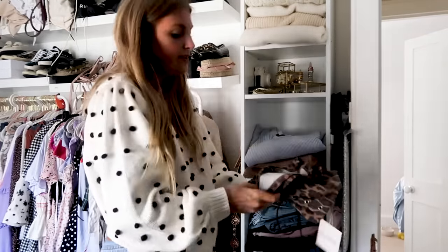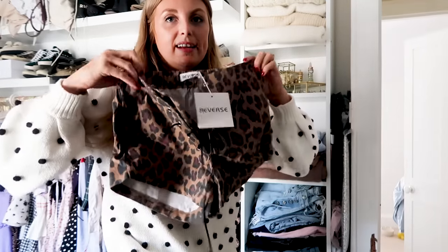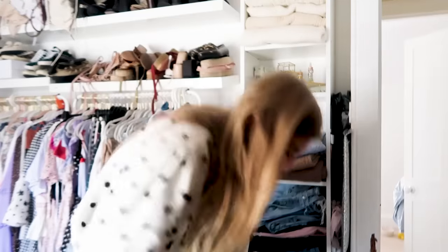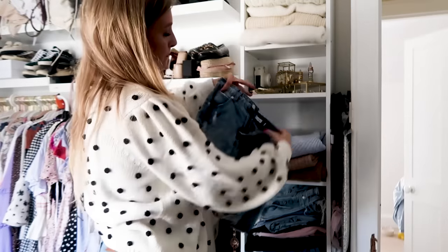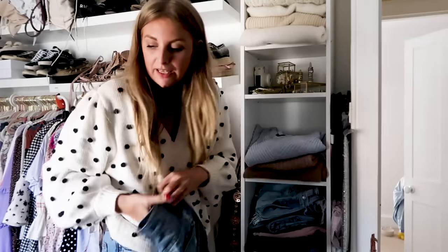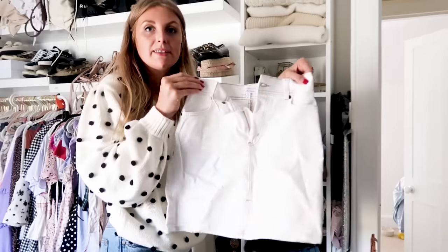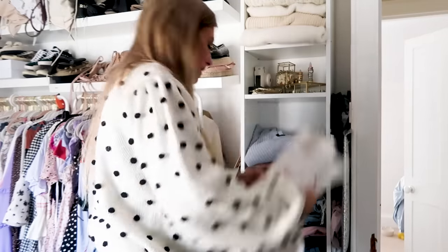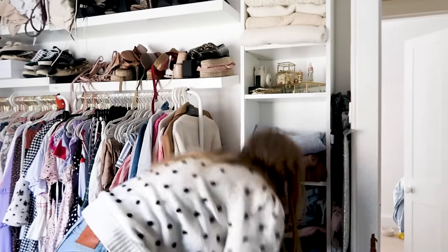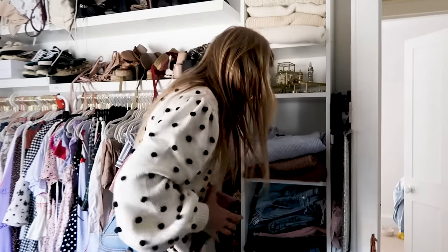So these shorts from Verge Girl are so cool, but I have to be honest and say I'm 28 and I can't wear little hot pants shorts anymore. This skirt's really nice, but again, I've got two denim skirts. I think that's enough. Then this white denim skirt I'm going to keep because I don't have any white denim skirts. And then I've got this pink denim skirt from Topshop. I think I'm going to keep that because I think it's cute.